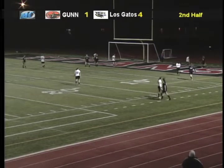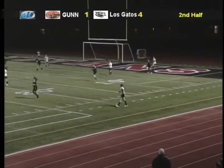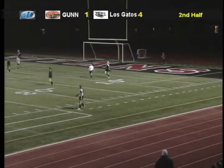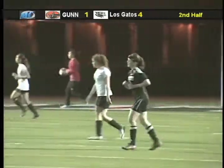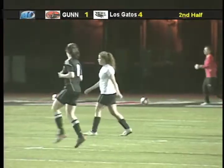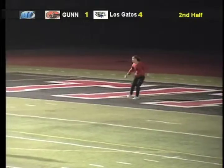Coming across, that looked like Brett Cook for Los Gatos. Good chance at it, but right over the net. Now Naranja hustling here, trying to give her Gunn Titans another chance to score before this game ends.